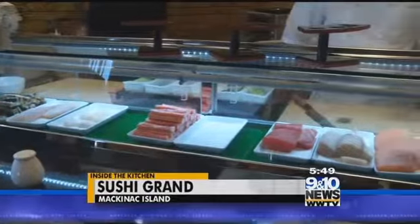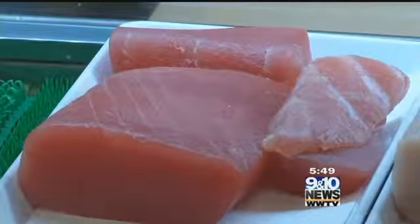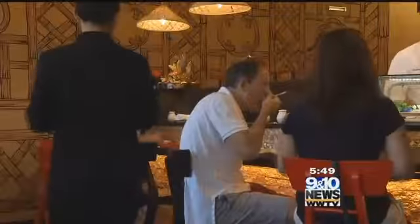The first thing you're gonna eat is the ice. Every time we see people with a simple smile when we present the food, for us it's like, that's everything, it's worth it. That could be the understatement of the century when you're talking about a place like Sushi Grand.